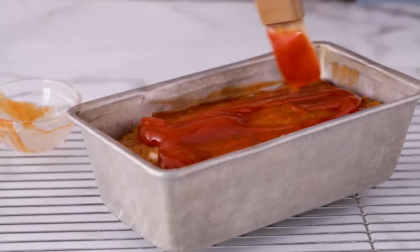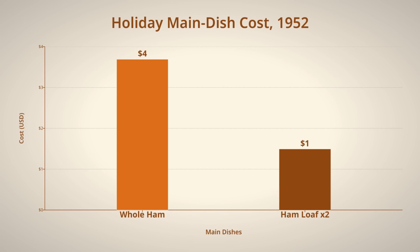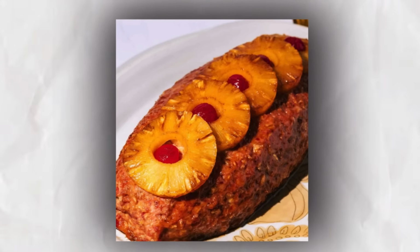like shellac. Housewives could make 2 loaves for less than the price of a single ham. Betty encouraged them to slice it thick for holiday generosity. Served with sweet potatoes and a molded salad, it was middle-class magic, thrift wrapped in good taste.